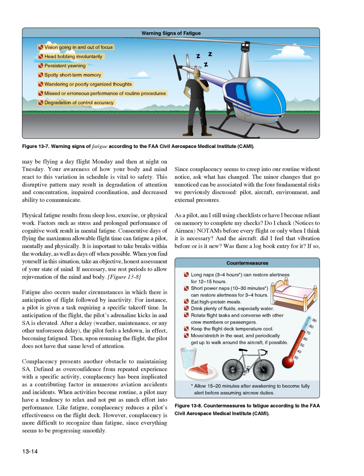Factors such as stress and prolonged performance of cognitive work result in mental fatigue. Consecutive days of flying the maximum allowable flight time can fatigue a pilot, mentally and physically. It is important to take breaks within the workday, as well as days off when possible. When you find yourself in this situation, take an objective, honest assessment of your state of mind. If necessary, use rest periods to allow rejuvenation of the mind and body.